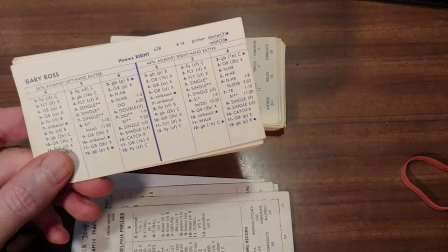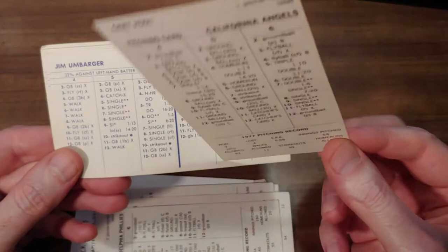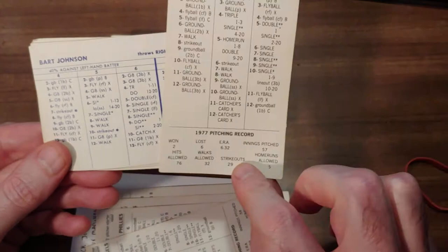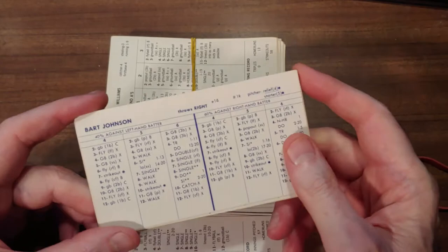The Dodgers, Gary Ross and Jim Mumbarger, they're both here, and rightly so. So you see, I mean, they weren't retired. They still played, if you want to call it that, but they were very bad. 559, and Mumbarger, 632. So that's a good sign to see that the retired guys here are really bad and deservedly in the right place.